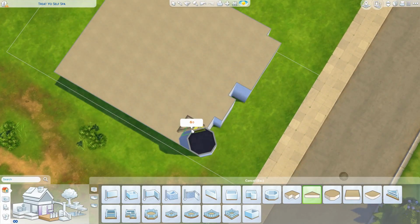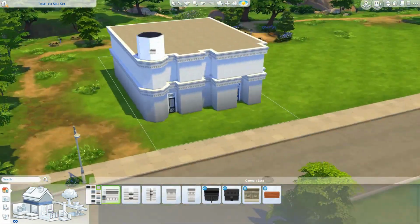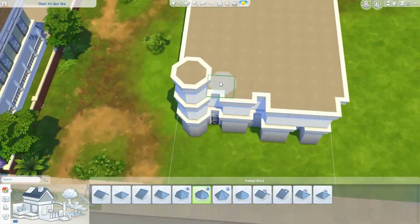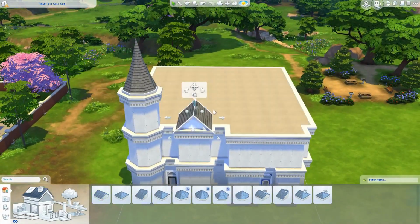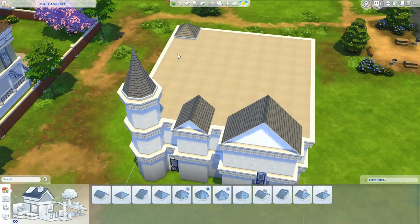That actually turned out to be a lot of fun when I was building this, because I got to do two different styles. I wanted them to look like they weren't owned by the same person, but maybe they had some sort of business partnership with one another. So you could use services at both and go back and forth, because let's be real, that's exactly what the Sims are going to do.